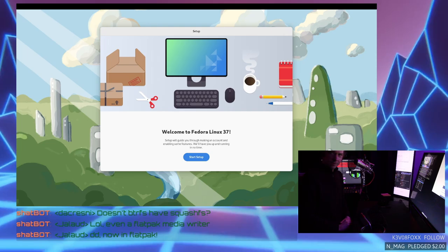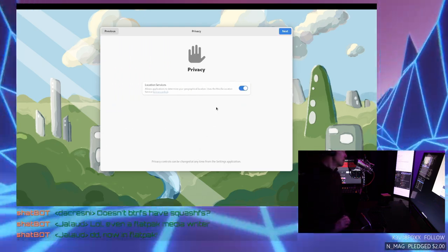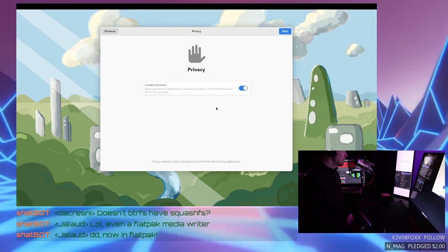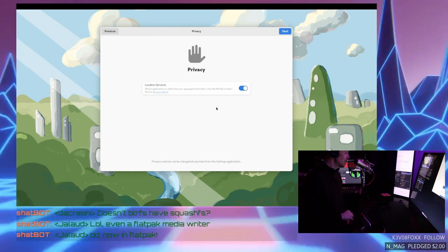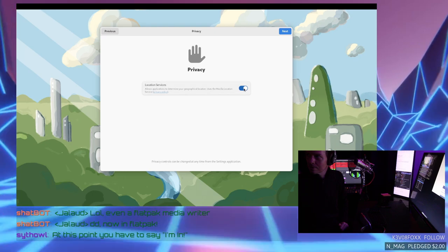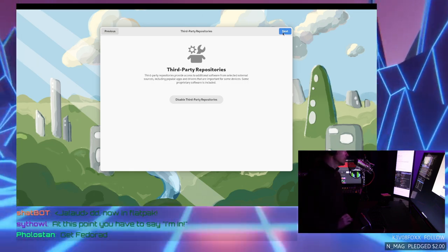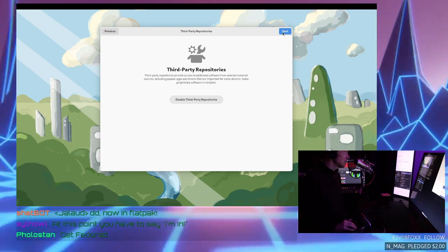That's a lot more fancy than the last time, wasn't it? Welcome to Fedora 37. Start setup. All right. What just happened there, right? Is this a normal thing? I know we got some Red Hat people watching. Do we just let it? Did X just not show up or something? I don't know, man. Well, I'm assuming this is probably not using X, is it? No location services. No. Yes. Third-party repos. That's how you make a Linux distribution work. Yes.